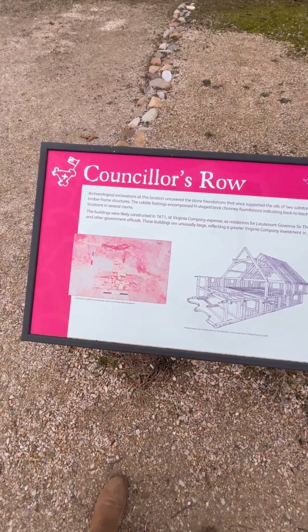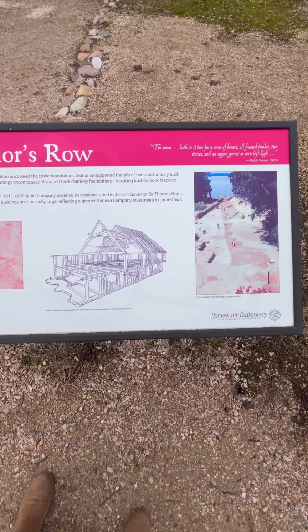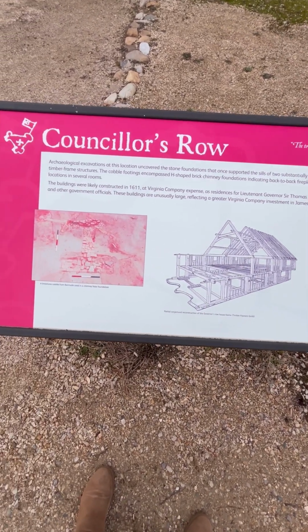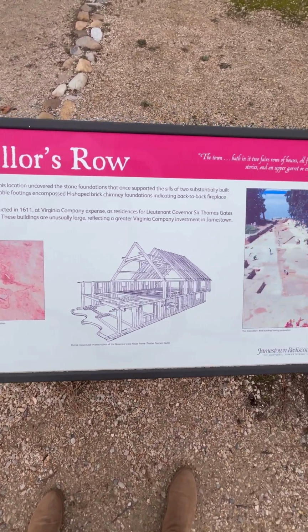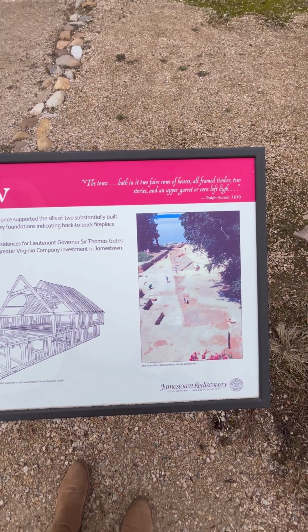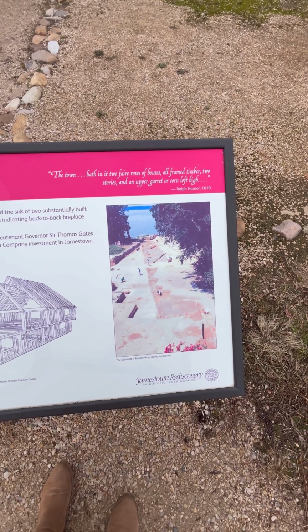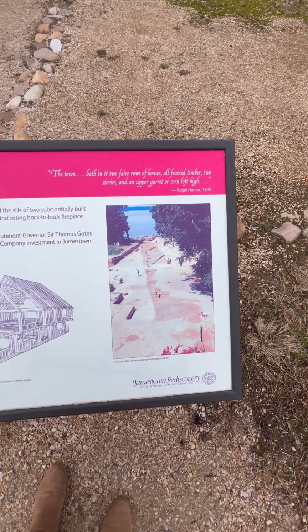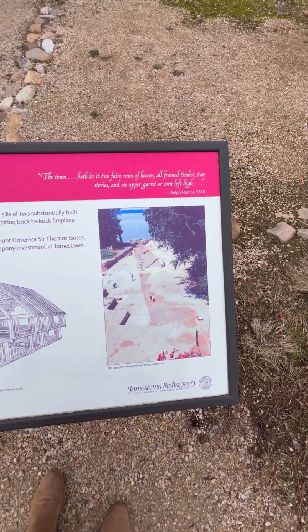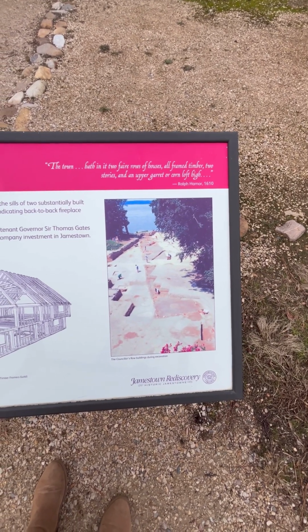Y'all can read about it. Again, I apologize. I'm cold. I'm tired. It's freezing out here, but I'm showing y'all the diagram. Go back and rewind this video and read. There's a quote at the top that says, "The town, both in it too fair, row of houses, all framed timber, 2 stories, and an upper garret or corn loft high," written by Ralph Hamor, 1610.